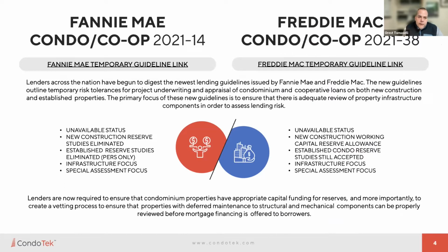So what's the hubbub? What's the big deal? Both Fannie Mae and Freddie Mac, the two largest insurers and purchasers of residential mortgages in the United States, have changed their lending guidelines for condominiums and cooperatives. Just to give you an idea, over the years there have been minor changes that have come out from these agencies, but nothing that's caused a large percentage of condominium developments to be denied for financing. These guidelines came out as a direct result of the tragic collapse of the Surfside condominium development in Florida last year.